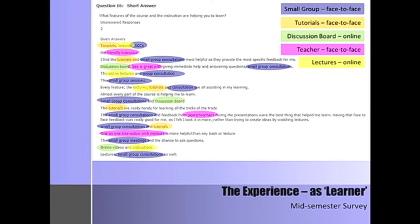Looking at the features of the whole course that helped them to learn, the small group face-to-face sessions were hugely positively commented on. The face-to-face tutorials were another thing that students relished. The online component was present too, as well as the face-to-face with teachers and sometimes the teaching individuals, and the online lectures. So what this showed me is that blended is definitely the way to go, because you're capturing possibilities for everybody: different learning styles, and the ability for people to go back and reflect. But as a teacher, how do you get that balance correct?